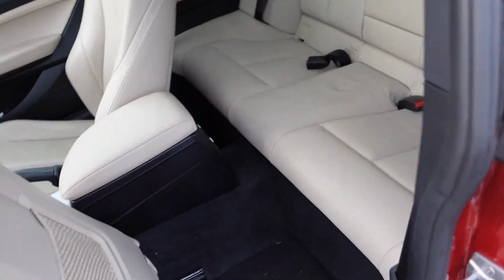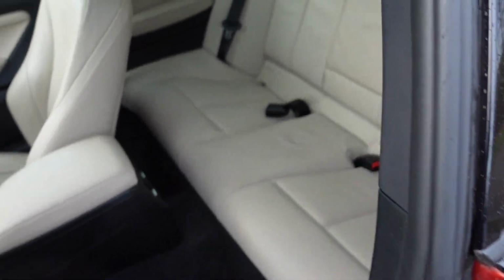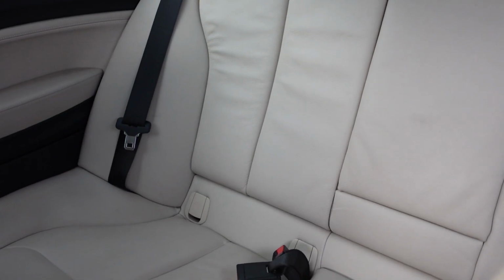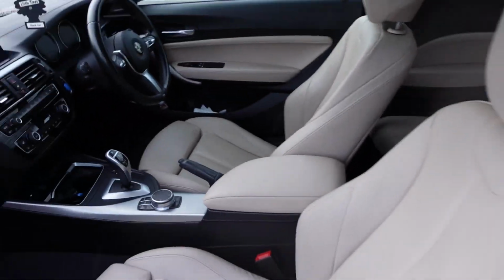In terms of space, I must say, getting in and out the back with it being a 3-door is a bit of a nightmare. You don't get a hell of a lot of room, so it depends on people getting in the back. Getting in and out when they're a bit older, it's not the best. And even though it's 3 seats in the back, I've only had 2 people in, and I can imagine it could get quite a squeeze. But let's go have a look at the boot.